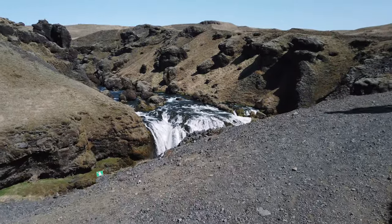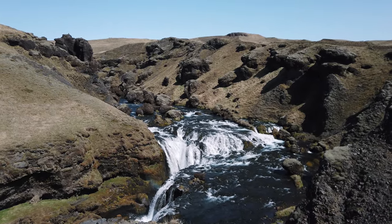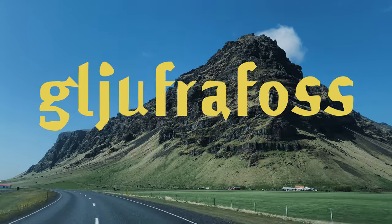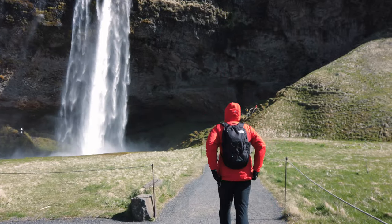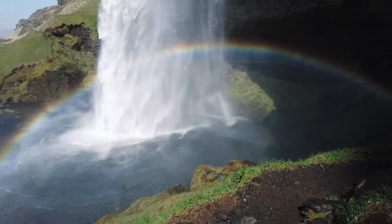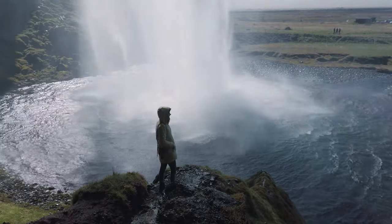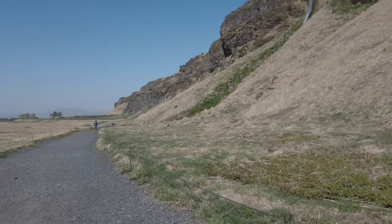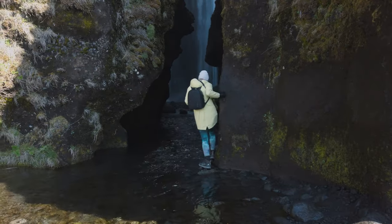Gljufrafoss hiking trail leads past several more beautiful waterfalls. Selyland's foss is well known, but its smaller brother is the real deal here. Gljufrafoss is the secret waterfall, much less people know about. And from those we met there, only a few knew that you can actually get in.